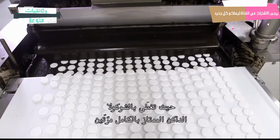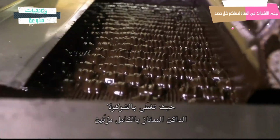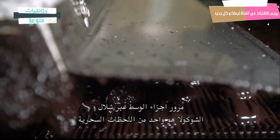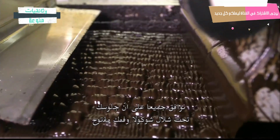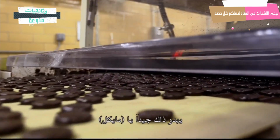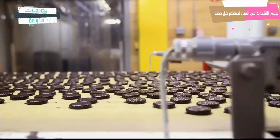Next, onto an enrober, where they're blanketed top to bottom with premium dark chocolate. Twice. The centers passing through the waterfall chocolate is probably one of the magical moments. We all agree that going through a chocolate waterfall on your back with your mouth open would probably be the best way to do it. Yeah, that sounds good, Michael.